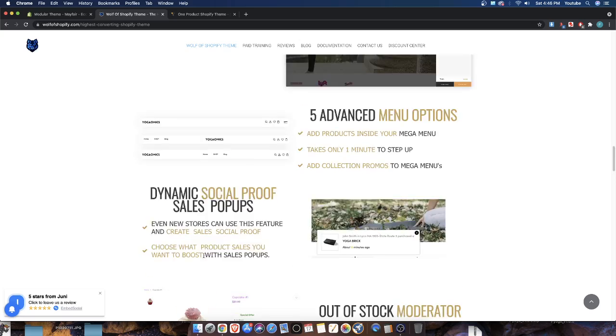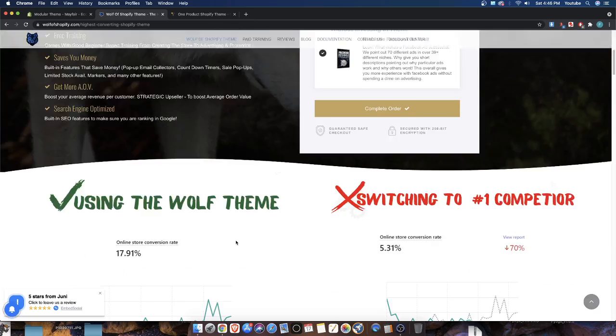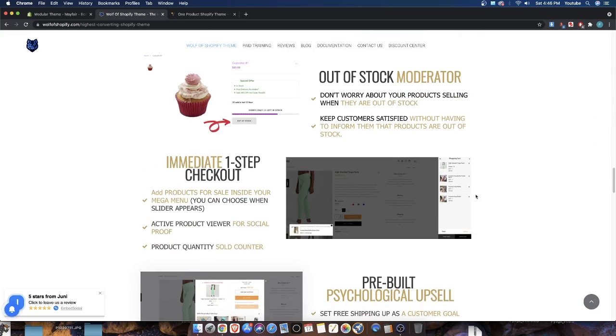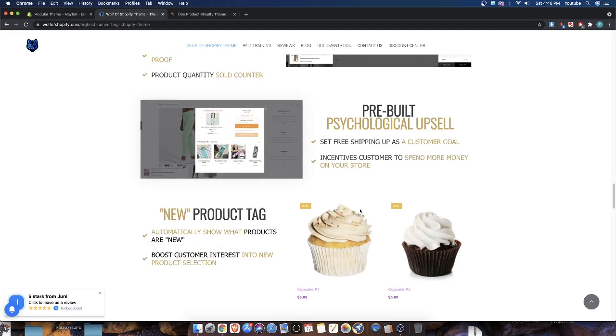And at the end of the day, guys, what the purpose of these features are is to save you money and boost sales. And I'll explain why. So, for example, if we look at some of these features here, like this one-step checkout, right? Or forget even one-step checkout because it might be a little bit complicated for people.